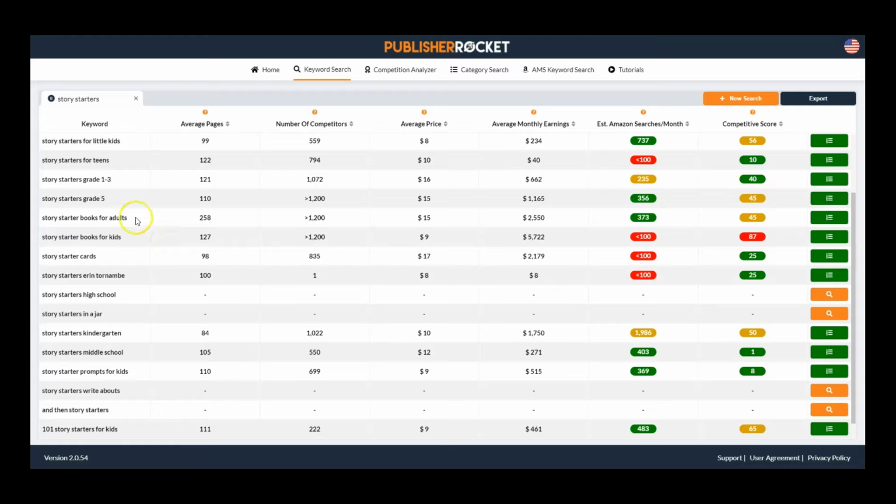So Story Starter books for adults, which we didn't actually look into. So that gives us an idea to find out what we would like. This one is really competitive. Even though the monthly earnings is quite high, you could try and get in there, but again, the competitive score is quite high, and monthly searches for that is 0, so we wouldn't worry about that one.